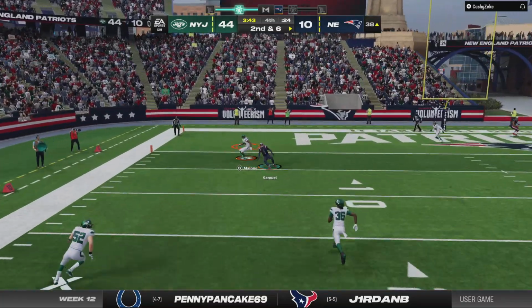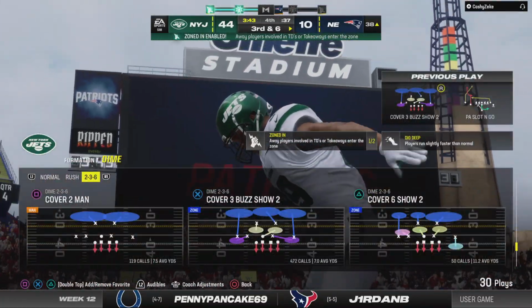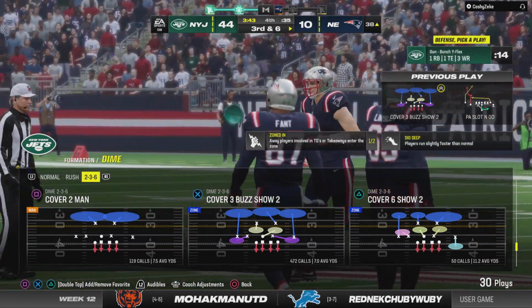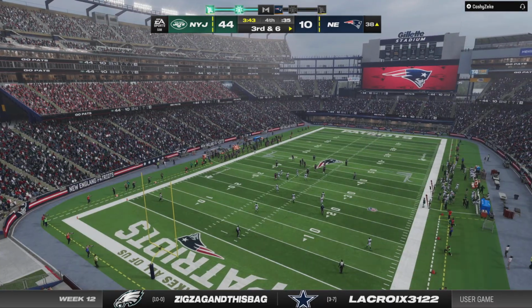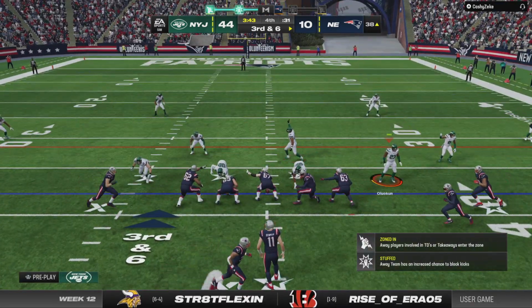Taking a shot for Samuel. Oh, he had a man running free, but he overshot him, and it's incomplete. Oh, man, that is just a flat miss. He's in the pocket. The protection holds up. He sees his man come free, but maybe he just gets a little excited about the prospect of a long touchdown.